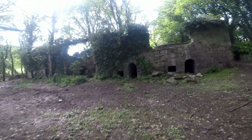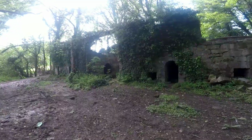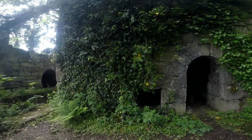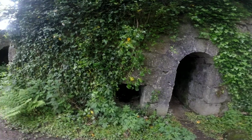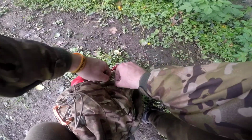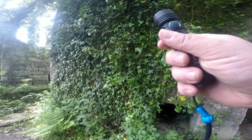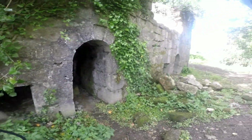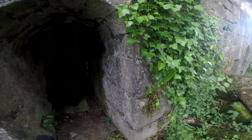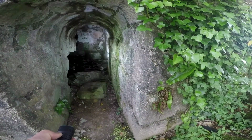So I believe there was a water wheel in this building here. So we get the Olight out, the Olight Seeker 2 Pro, and it's an awesome torch. If you want to get one of those, folks, I suggest having a look on eBay, but there's various different prices. You can probably pick one up for about 60, 70 quid, which for what it is, for this sort of stuff, it's bloody ideal.